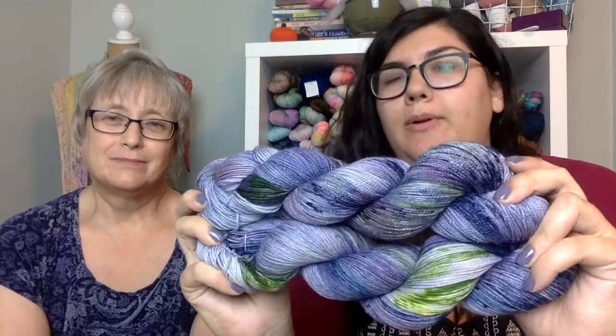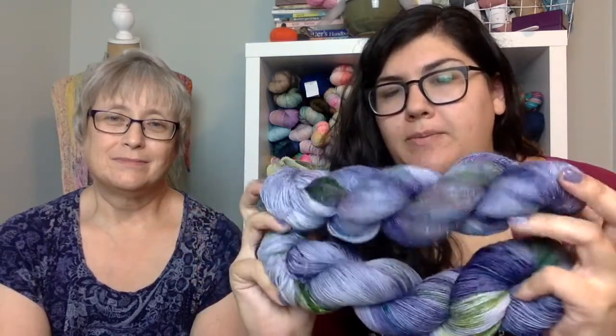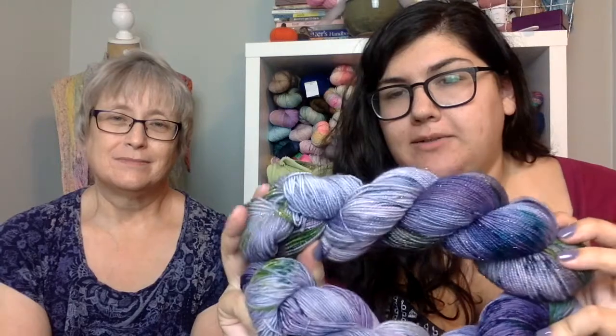And then I have a Halloween colorway this week. This is one that I haven't had in my shop in a while, and I've actually redone it, so it's a little different than it used to be. This is Voodoo Queen, and it is a bluer purple. I did some tweaking to the formula because I think it's more gothic, more Halloween-y, a little darker. So it is a blue-toned purple with navy and blue speckles, and some green.